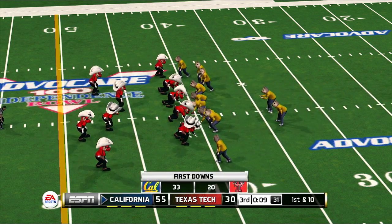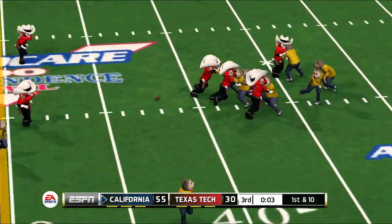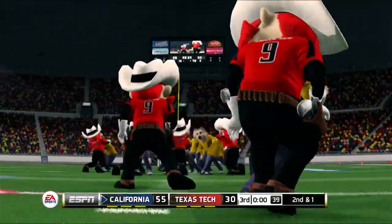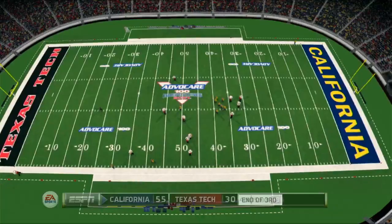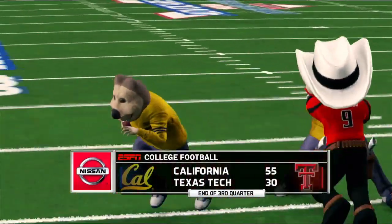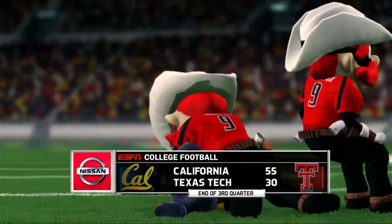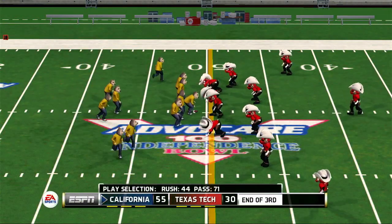Quads, quads, quads. Ready. Black 98. And he's immediately tackled. That brings up second and one. And it looks like they're going to run away with this one as we head into the fourth quarter. California's got a huge lead. Well, folks, we head into the fourth quarter, and this one is a blowout.